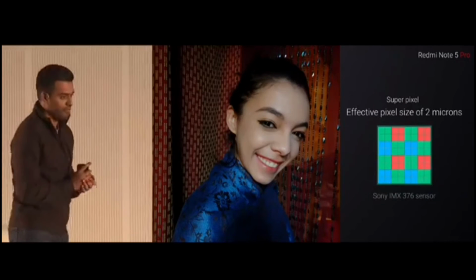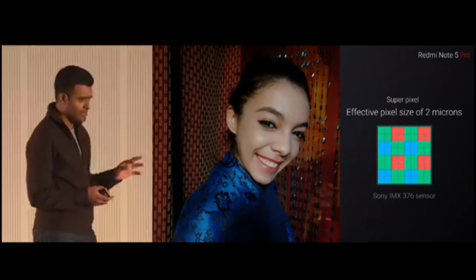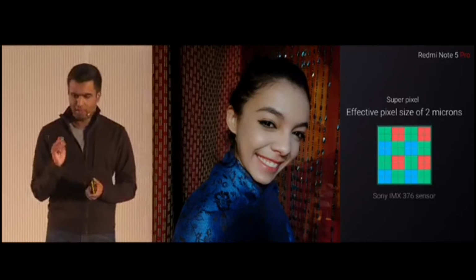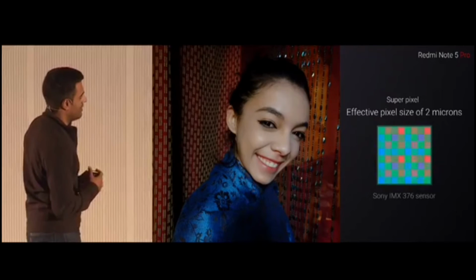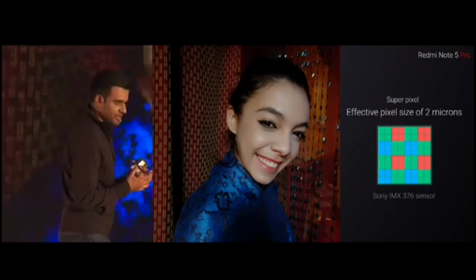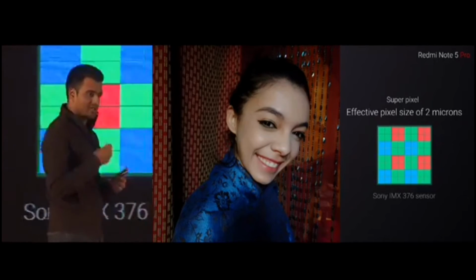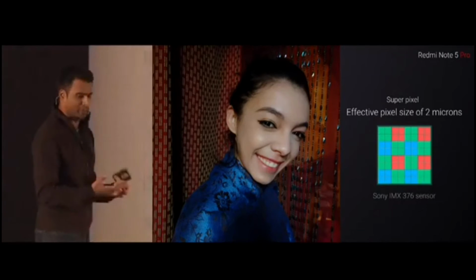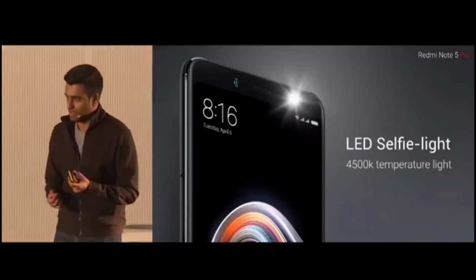And we combine 4 pixels into one in a process that's called pixel binning. You can see it here. The result of this is that each pixel has less noise. So I can run this one more time. And so when we combine these 4 pixels, the effective pixel size is 2 microns. It's like a super pixel, and that means that it's really, really strong in low light.